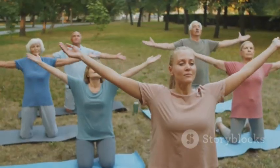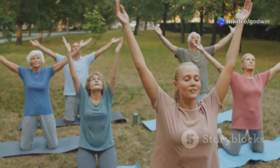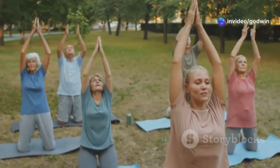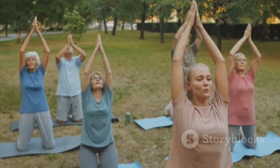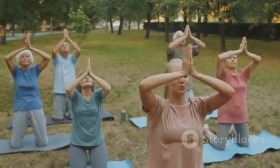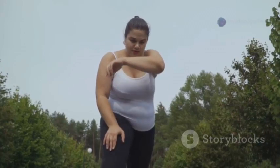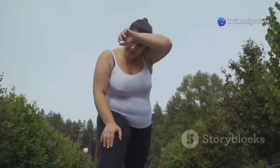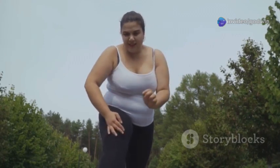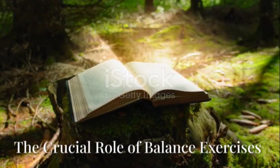So, while stretching might not burn as many calories as a run, its role in maintaining physical function, promoting better circulation locally, reducing stress, and enabling a more active lifestyle makes it a crucial piece of the stroke prevention puzzle. Aim to incorporate flexibility exercises into your routines several times a week, holding stretches for 15 to 30 seconds and focusing on all major muscle groups.